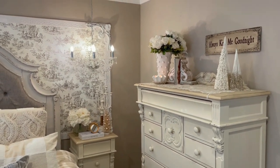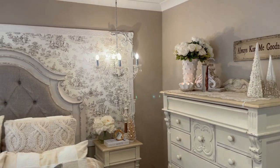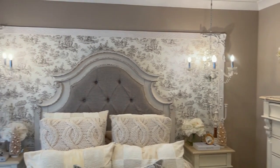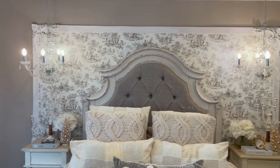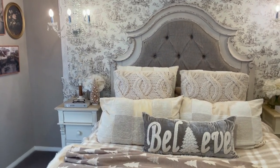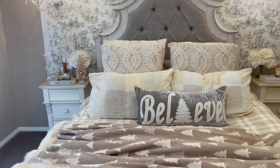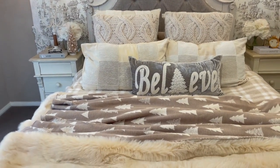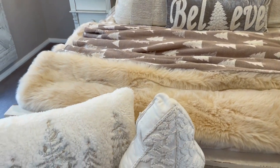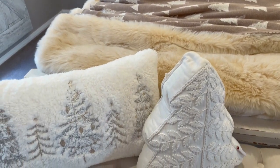Guys, I've never been more in love with my bedroom than I am right now. And I walk into this room and I just get that warm and cozy feel and vibe about it. And I've never been more happy. As you know, I've lived at Chelle's Glam Home for 8 years now. I have done so many DIY projects in this room and you've all watched me go through it.